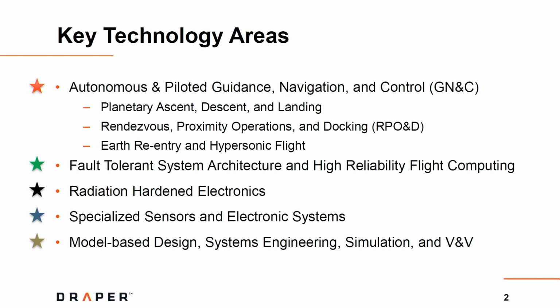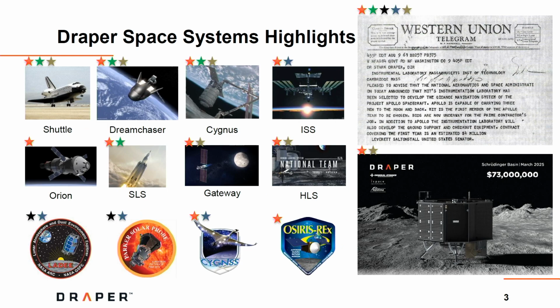And finally, and probably more recently, is really the use of model-based design, both on the software side as well as the systems engineering side, to also be carried through on simulation and the verification and validation. So how do we apply these technologies? This is a smattering of some areas that we've worked.